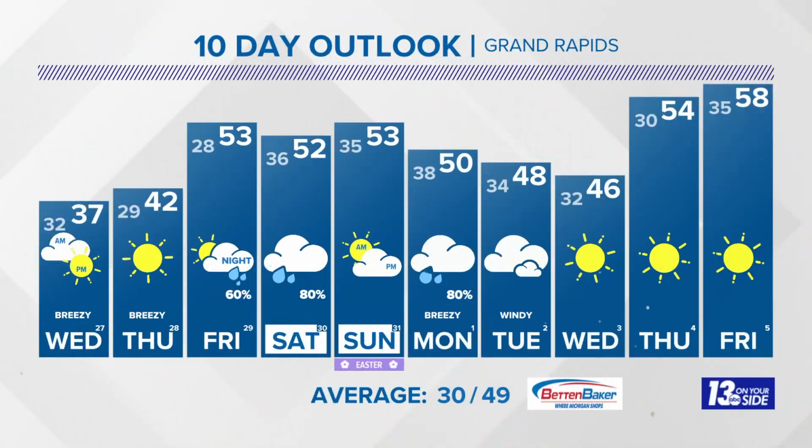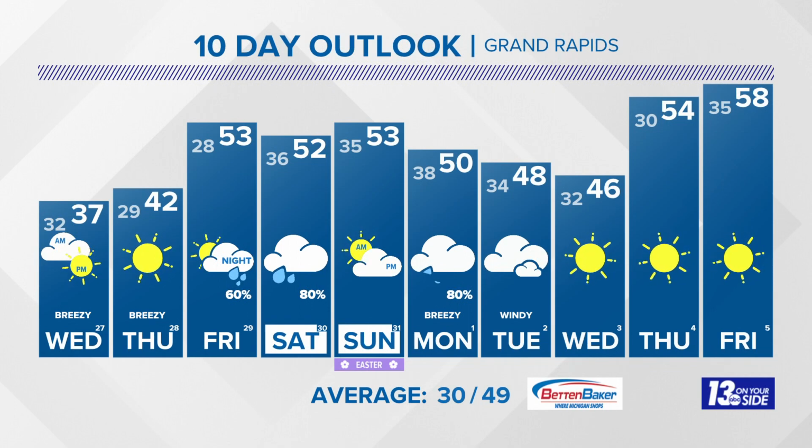13 on your side forecast. And there we go, big wind gusts coming through. Low 40s on Thursday, low 50s on Friday. All 3 of those days will be dry. It'll be well after midnight Friday night through Saturday evening with the rain. And then some morning sunshine, afternoon clouds on Sunday.